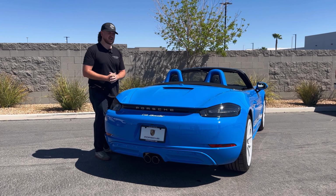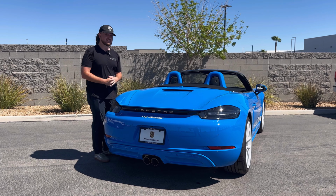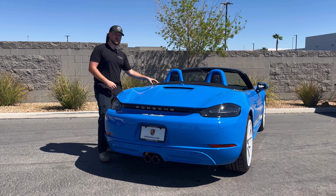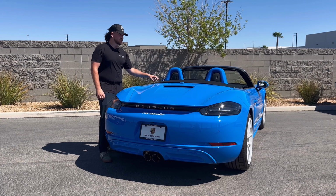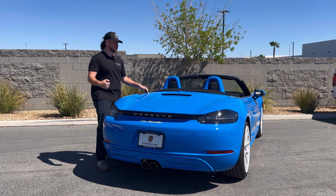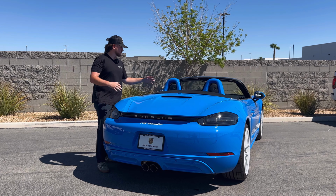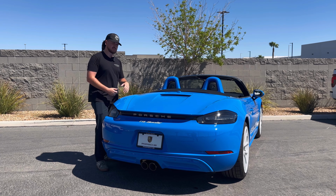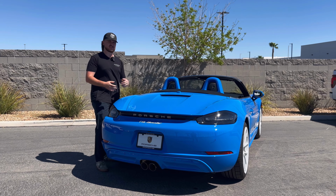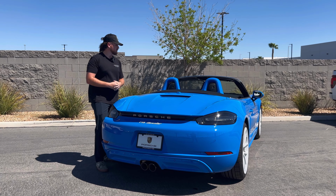Back here, since the Boxster is a mid-engine car, that means the engine sits behind the driver but in front of the rear axles. This car is outfitted with a turbocharged 2-liter 4-cylinder engine, putting out 300 horsepower and 280 pound-feet of torque, which is a great amount for such a small car. This thing is also super light, so this engine picks up speed real quick, and it's super fun to take around those curves, and honestly just an overall fun driving experience.